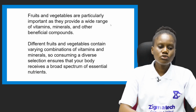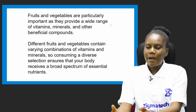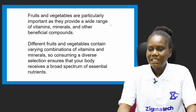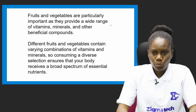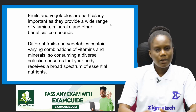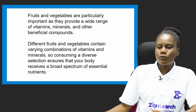So you shouldn't be selective when it comes to fruit and vegetables. Some persons say, I don't take banana, I take watermelon, I don't take apple, I take pineapple. But if your body must receive all the essential nutrients, you have to eat diverse selections of these fruits and vegetables for your body to receive a broad spectrum of these essential nutrients. So don't select one and keep others, except you are reacting to them. But if you are not, and it doesn't have any side effects whenever you eat them, please cultivate the habit of eating them. They are essential for our body.